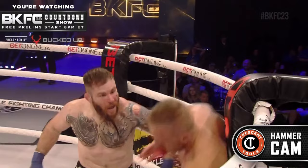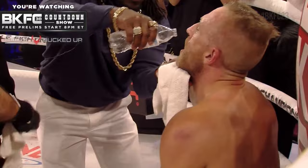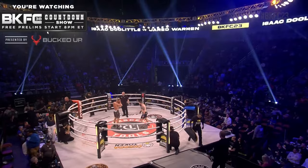It's going to be hard to continue to grab your opponent like that. You can't move away from it. Obviously, a 10-8 round right there is going to put Isaac Doolittle in the lead here. Again, you see the sportsmanship. Doolittle apologizing for the punches after the bell.